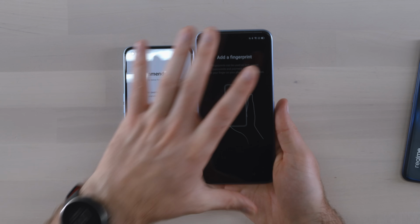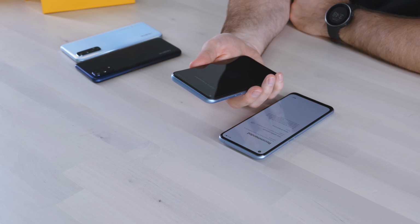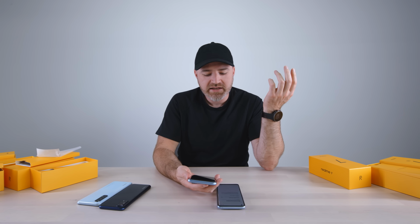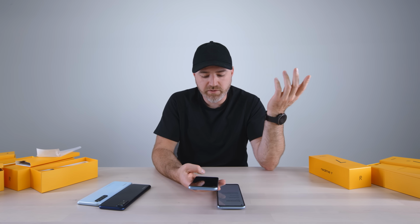And then on this guy, the fingerprint's over on the side, as I mentioned, but the registration is the same. Move your thumb around, and this also doubles as your power switch. That's kind of the thing. That's one of the things I like about the side mounted, is it's also your power switch. So your thumb is already over there to click it in some cases, and then it's also your fingerprint scanner.